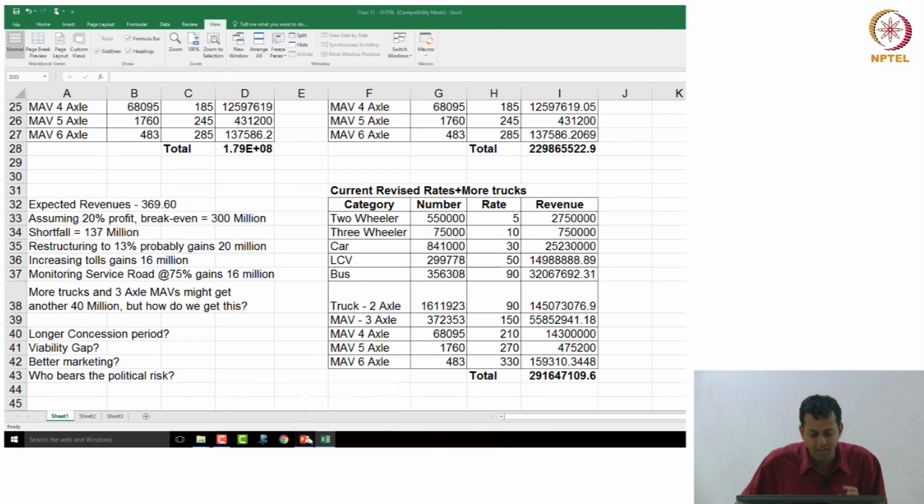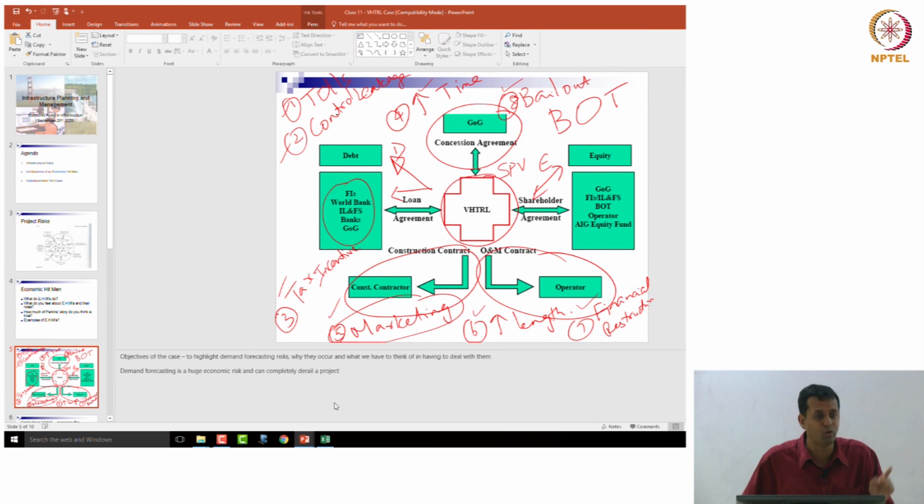So the point is, if I do everything together, I increase tolls, I control the leakage, I market better, I financially restructure, I do all of that, I still don't get close to my 360.